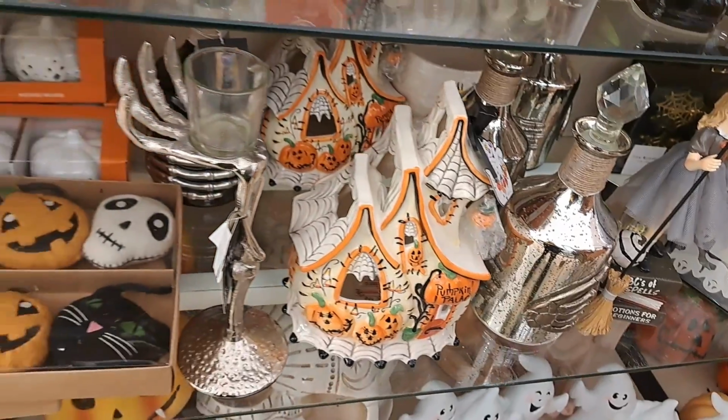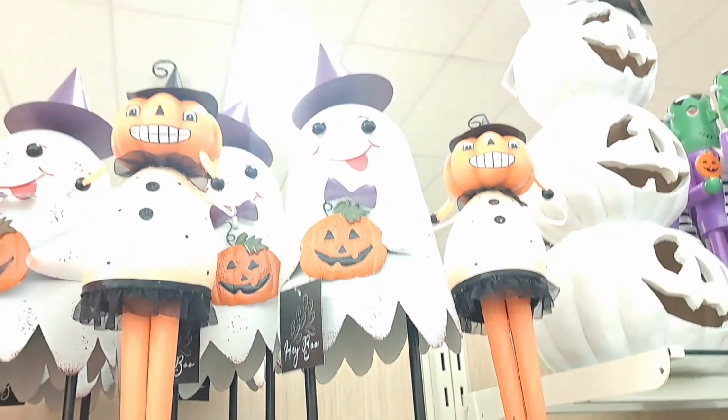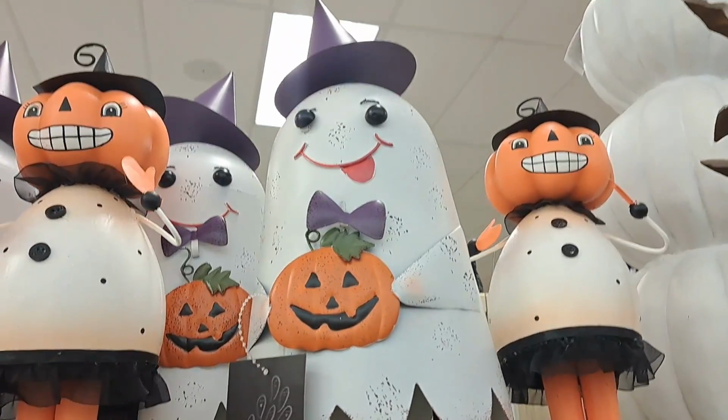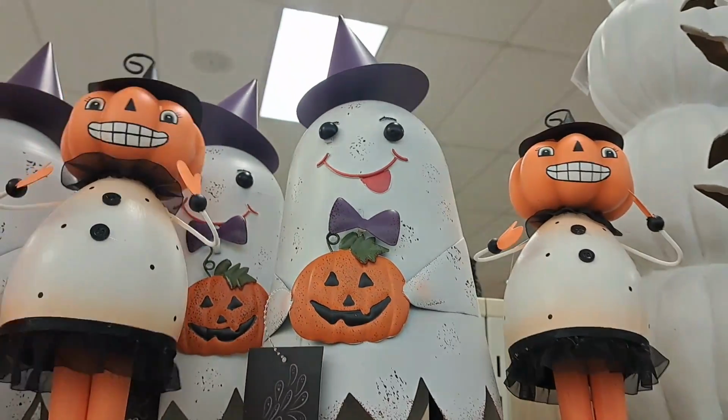And this is a smaller one of these little houses from Blue Sky. I do have the big one. And look at these. They're dancing. They're rocking the night away for Halloween.